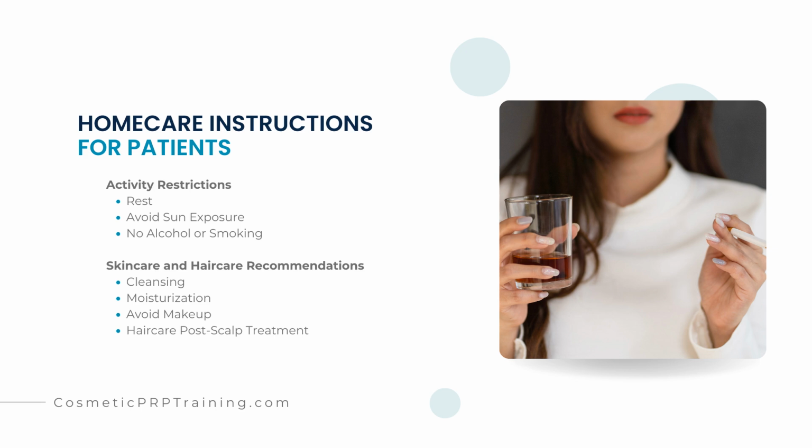Activity restrictions. Rest. First, tell your patients to relax. No strenuous activity for at least 24 hours, including working out, heavy lifting, or anything that's going to increase blood flow too much.